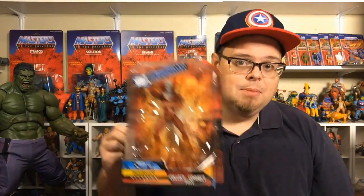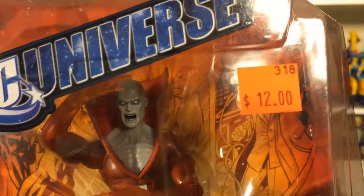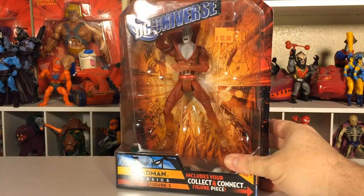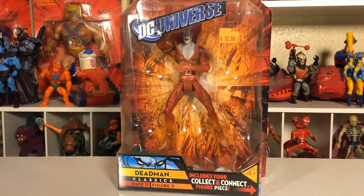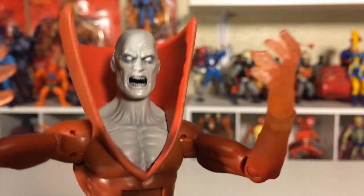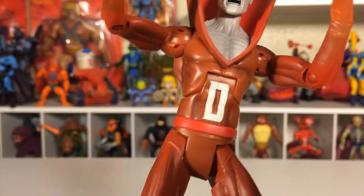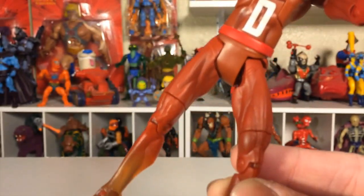I also was happy to pick up this DC Universe Classics Deadman figure. I was able to get him for only $12, which I thought was an amazing deal, especially for a figure that's sealed in package. His limbs, his arms, and his legs are semi-translucent, which of course mimics the phasing abilities of Deadman himself, aka Boston Brand. I always thought that was the coolest alter ego name, Boston Brand. It just sounds really cool.